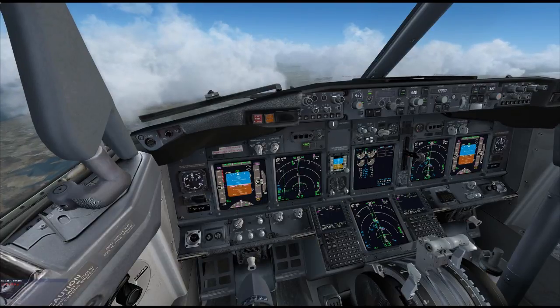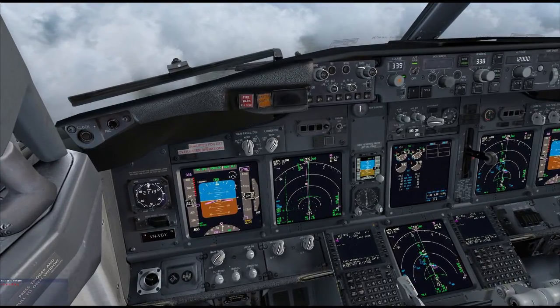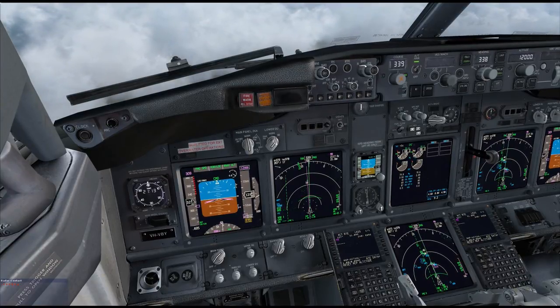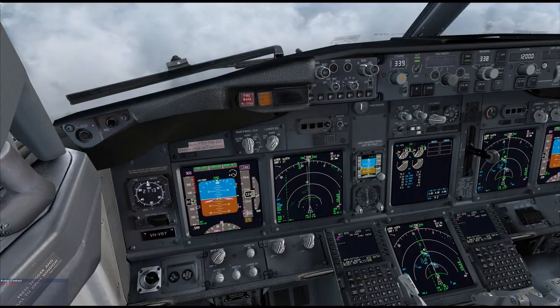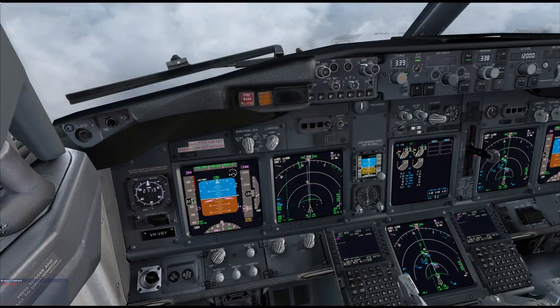Melbourne control, Virgin 231 needs to leave the frequency to get weather. Virgin 231, report back up within 4 minutes. Melbourne local information Victor: winds 300 at 6, visibility 10 kilometers or more, clouds broken 5,500, temperature 13, dew point 11, QNH 1021, landing and departing runway 27. Advise approach you have information Victor.